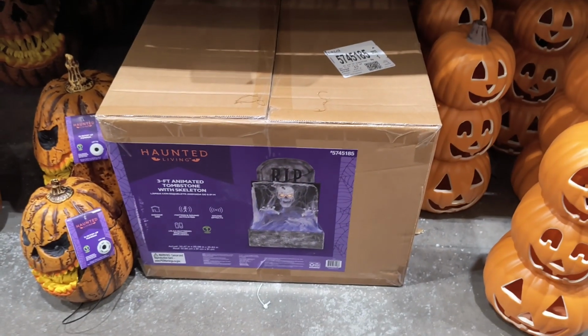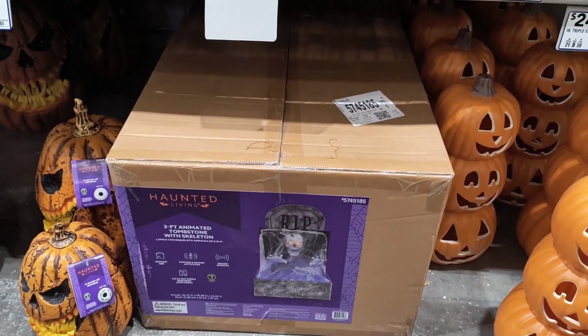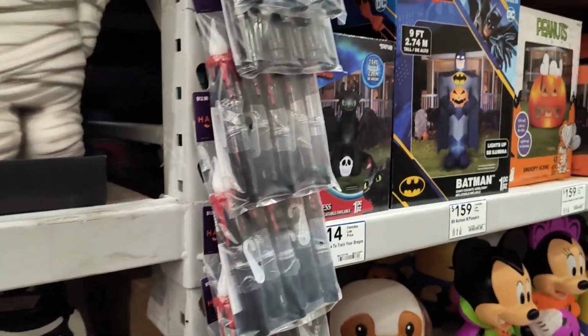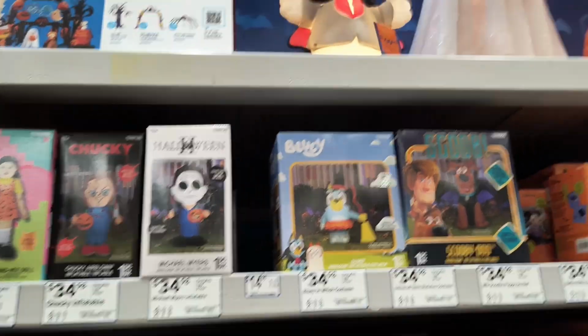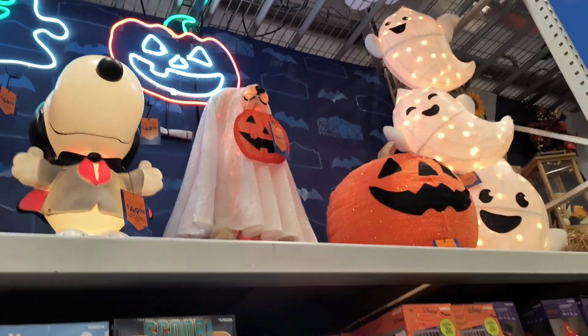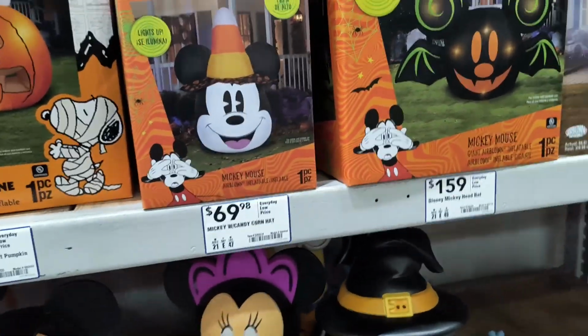And that is the 3-foot animated tombstone with skeleton. And of course, we move down this way a little bit, you get a little bit more of the kid friendly. You got your Snoopy, your happy ghosts, happy pumpkins, happy Mickey.